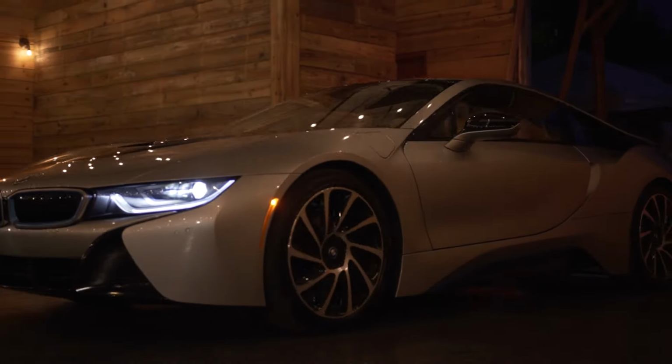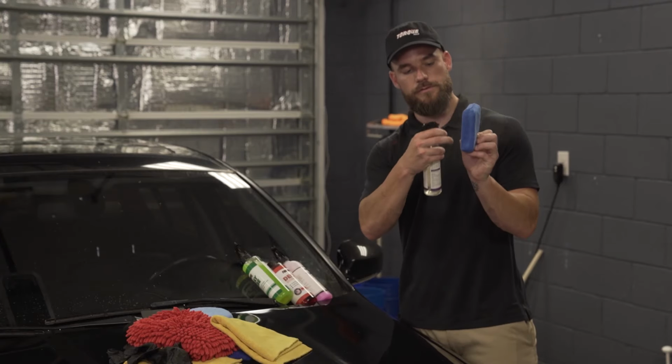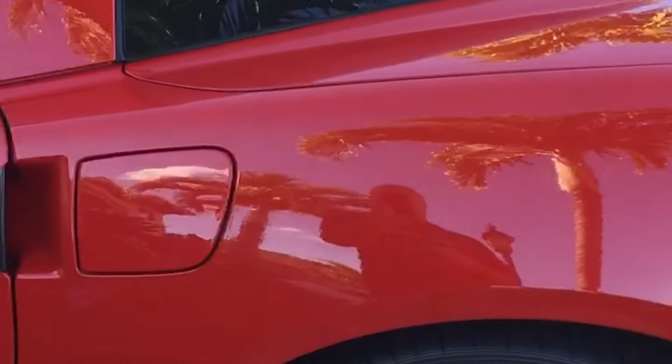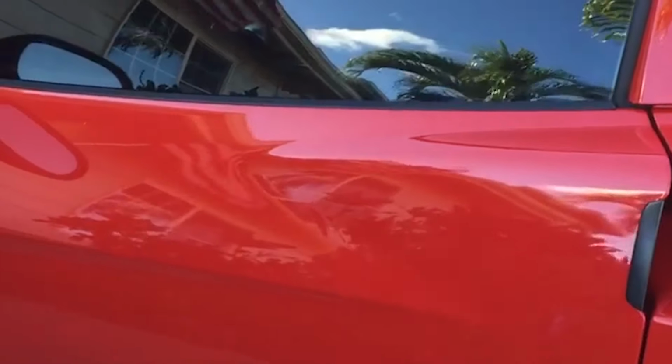I insisted on using the product myself on my own cars. I used Torque Detail's Ceramic Shine as soon as we finished formulating it. It took me less than 30 minutes to apply, and I was stunned by the transformation I personally saw on my cars. My Corvette hasn't looked this great in years.